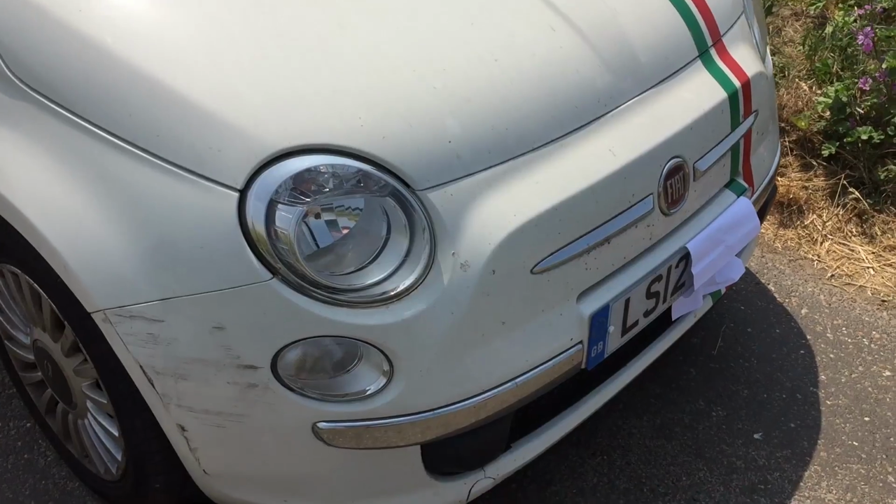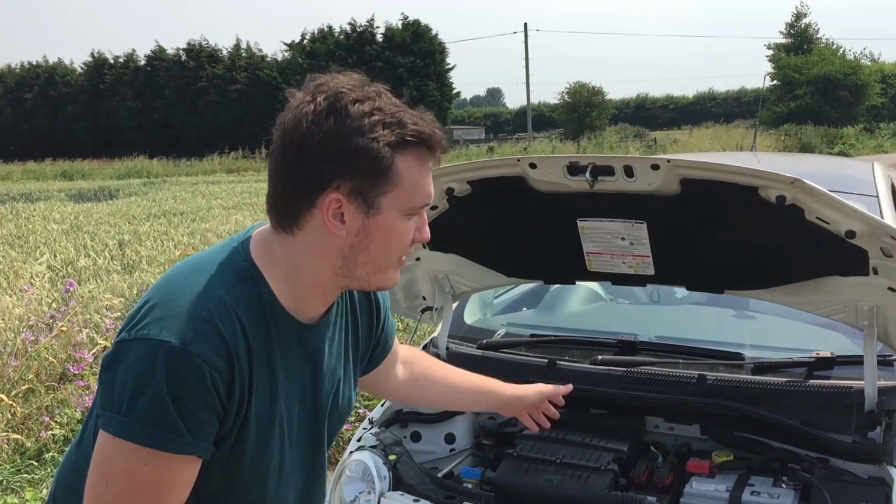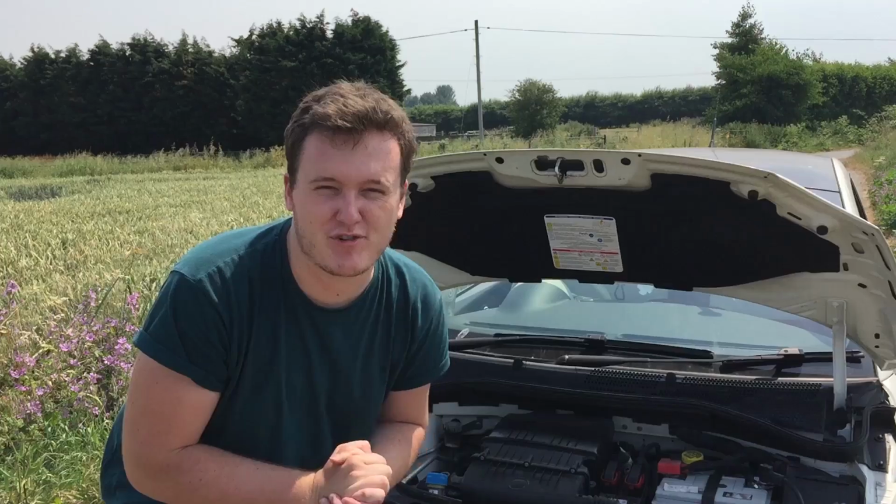Of course, if you were buying something like this to sell it on, it may put a lot of people off. So let's take a look at the specs of this car, under the bonnet, in the car, all that sort of thing. We'll talk you through it and then we'll go out for a drive.